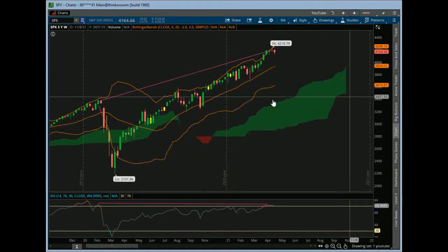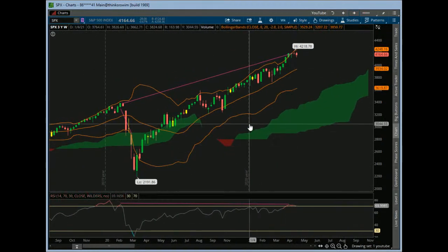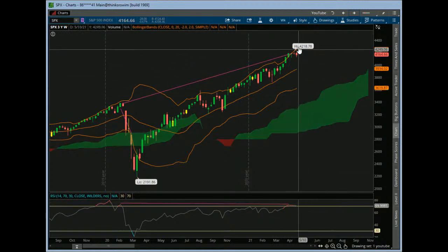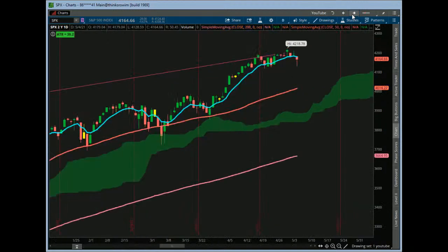Weekly chart, guys, and we're going to touch on this in a little more detail, but we've got the weekly chart coming off the upper Bollinger Band here, a little bit overbought here still on the RSI. So we'll see how it goes, right? There still could be room here to the mid Bollinger Band here on the weekly chart, also a possibility.